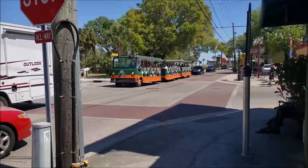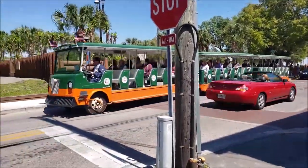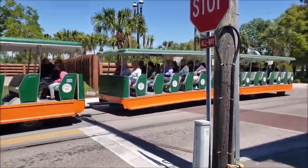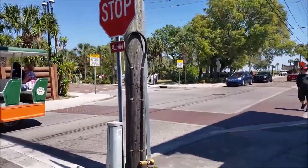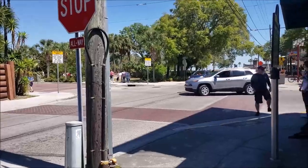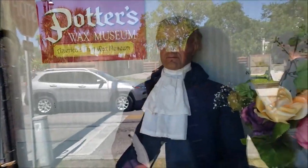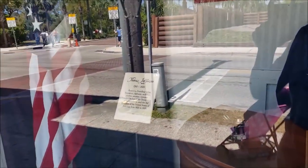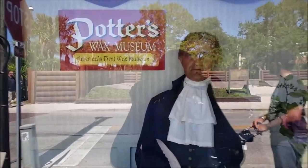Here is one of the Old Town trolleys that tours. We've seen several of them so far, where you can tour downtown St. Augustine and really take in all the sights with the history behind everything. And here we have Thomas Jefferson in the Potter's Wax Museum window. I think there's a glare and I don't know if you'll be able to see it very well, but I wanted to show you at least one of the exhibits.